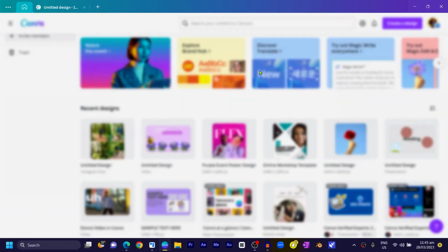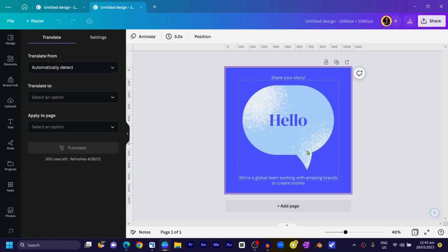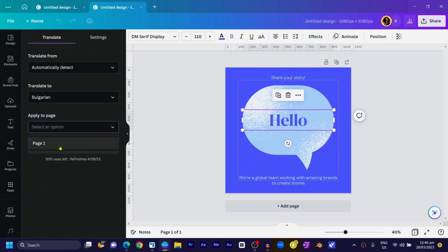Okay, so I just come to Discover, Translate, and try it out, because I haven't tried it yet, and this looks interesting. What Canva is telling us is that we can now translate this to any language at all. We have Hello here, and I have it selected. Over here it's saying automatically detect the text, so it will detect the language, and we can translate it to any language. So let me just choose Bulgarian. I saw Bulgarian somewhere here. So we choose that and apply to page 1.